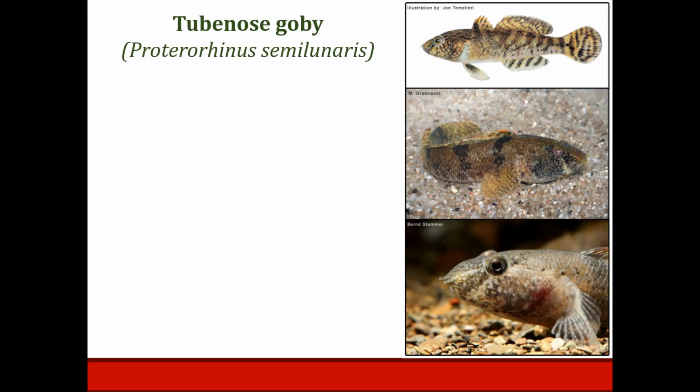So that's similar to the round goby. But if you look at the tube-nosed goby picture on the bottom, you can see their nostrils are actually tube-like and stick out from their face a little bit. So that's an easy way to identify the tube-nosed goby. And our current understanding of their distribution is missing right now.